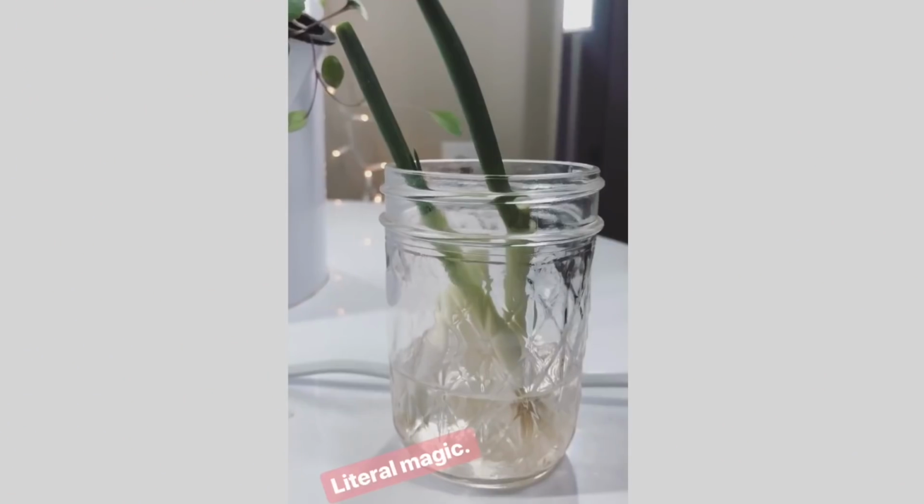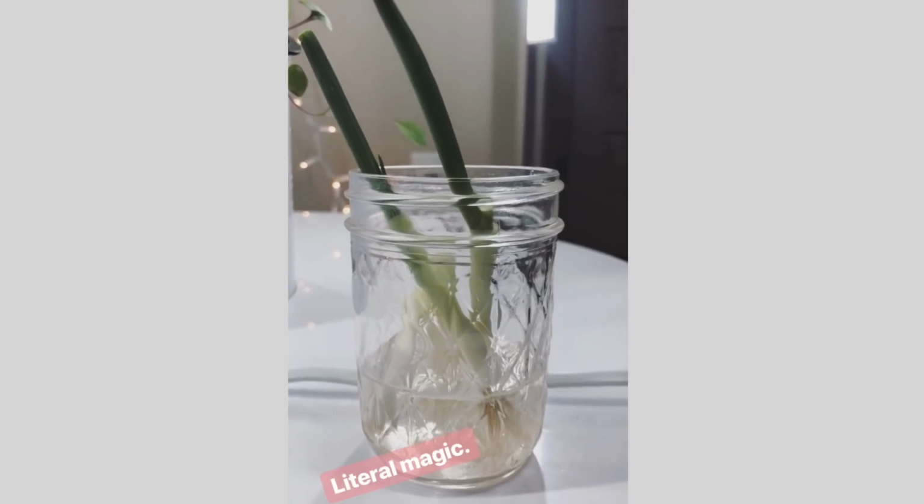And guys, they were not kidding. Now granted, you need light, so I took those 2 onions, put them in a glass, and stuck them on the shelf near my tower garden so they're getting the light from the tower garden lights. And the onion in 2 days, the spring onion has literally grown that much.